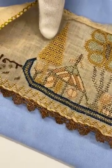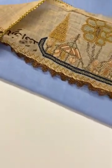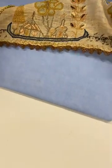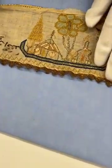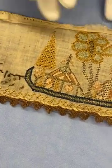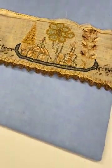So what about we've got a tree and a little house. It looks like a boat. Oh, it's a boat. Let me zoom out. It's sort of like the mermaid, in that if that's a flower, it's a lot bigger than the tree and the house.